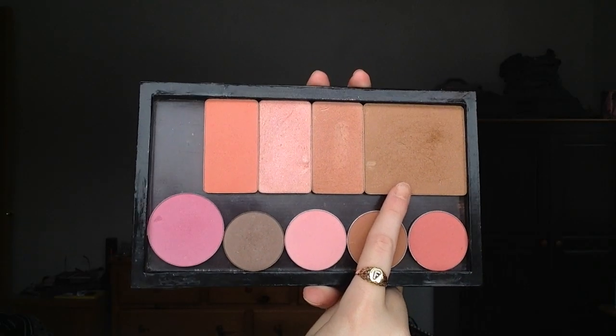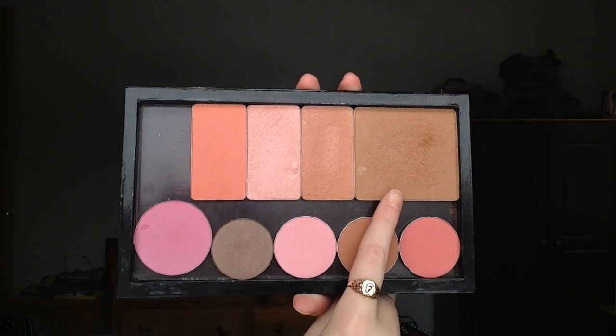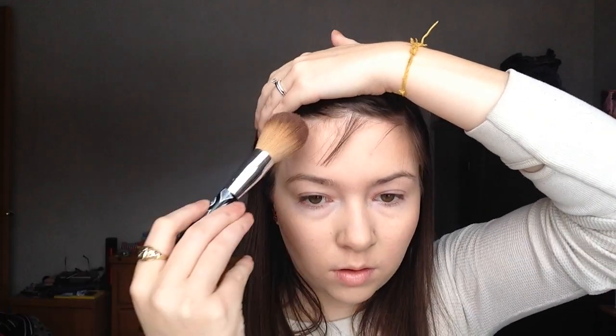Now for contour today, I'm going to be using Inglot Pressed powder in 17, and I'm going to be putting this right in the hollows of my cheeks using a really big fluffy brush, as well as at the high points of my forehead and just along the temple line, connecting the contour of my cheek to my forehead.